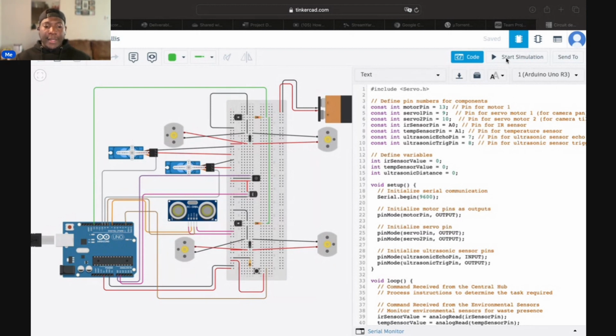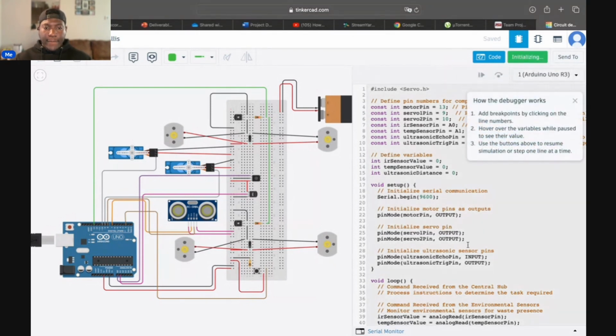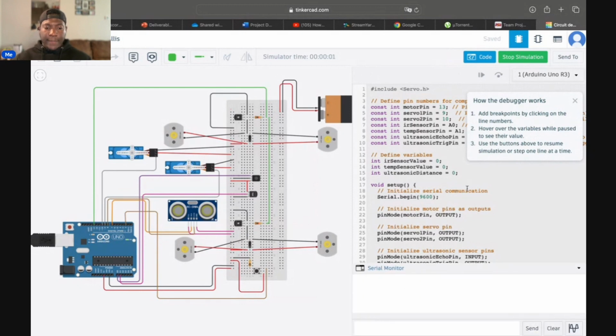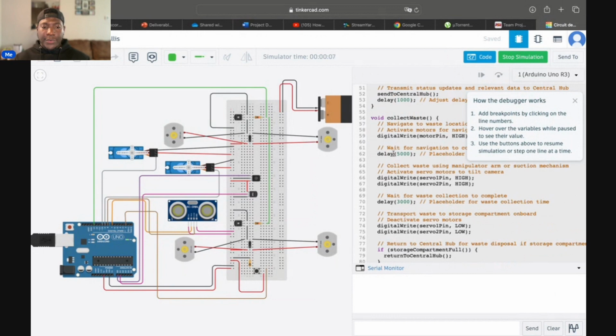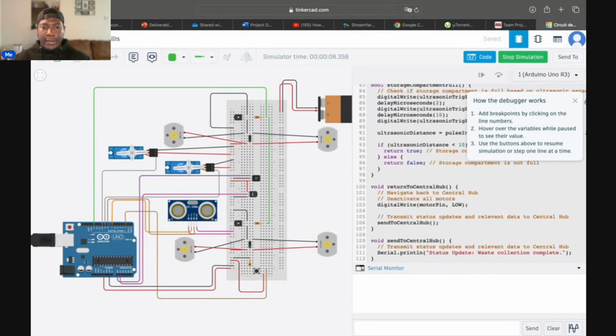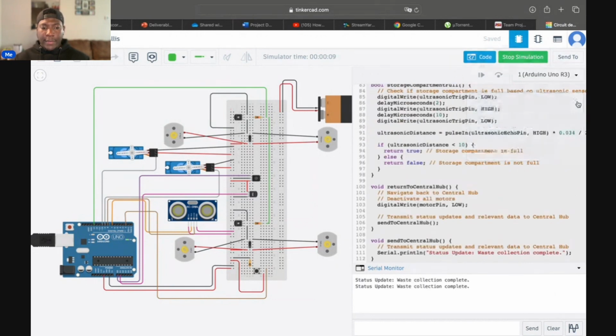If we go ahead and simulate this, and let's open the serial monitor, you can see as this processes, it goes through the entire line of code, and once the circuit is complete, it sends a serial output to say that the waste collection is complete.